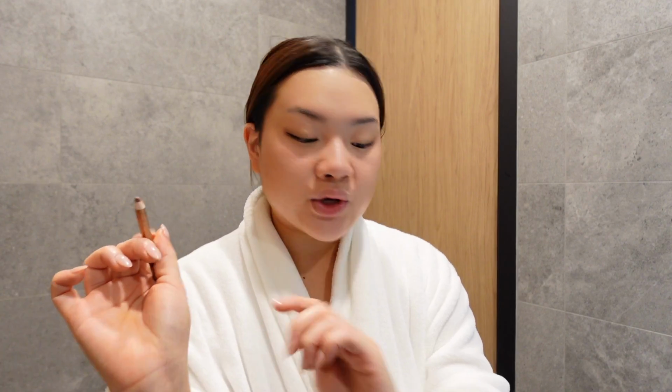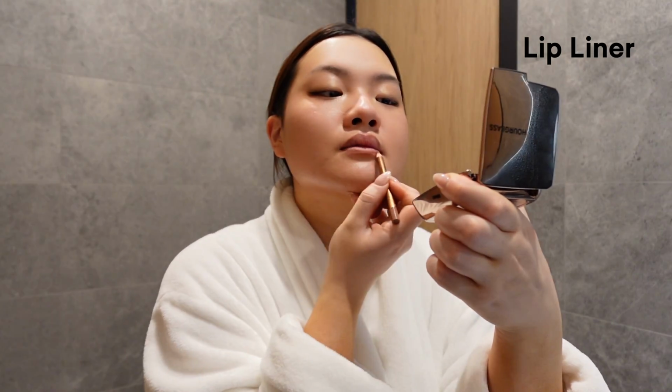Now's the time for lips. I use my Charlotte Tilbury Iconic Nude. There we are. You notice I skipped mascara. Mascara does nothing for me. I have like no lashes. It does more bad than good. So until I find a mascara that I really love, I'm gonna go without it.